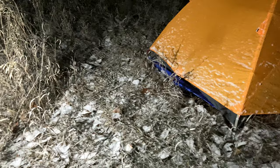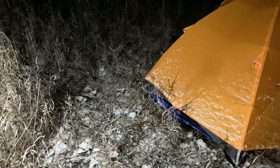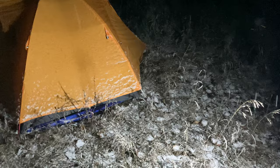So it's only been about another half an hour or so, and quite a bit of snow's come down, not enough to cause any issues at this point, but I don't think I'm going to sleep very well thinking about whether I'll be able to get back up the hill or not. So I think I'm going to have to pack up and get out of here and get up the hill while I'm still confident I can, because I don't really want to get stuck out here.